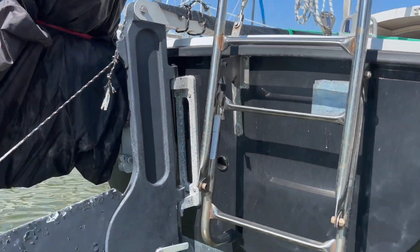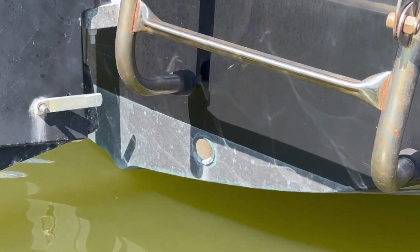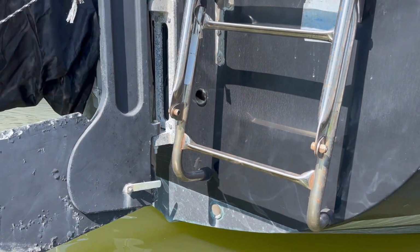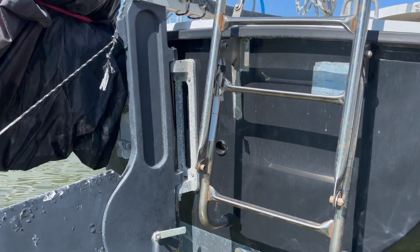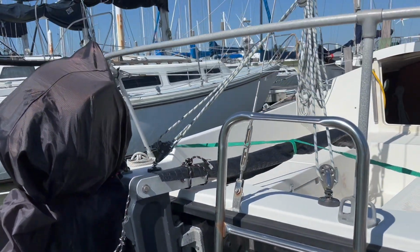This cockpit drain is an above waterline through hull, but it's not in a following sea. Running downwind and big waves, you'll get a lot of water pushed back up and flood the cockpit, so it's important to make sure these are watertight. What could be more important than keeping a dry cockpit?